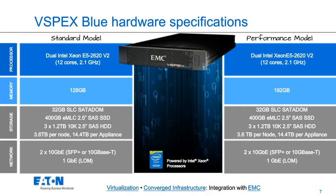In terms of scalability, you're looking at on the order of 100 reference VMs or 250 desktop users per 2U appliance. And as I said, you can scale these appliances by simply adding additional 2U appliances into your cluster, up to a maximum of 4 today. And then later on this year, you'll be able to put 8 of these 2U appliances in the cluster.